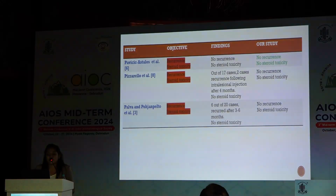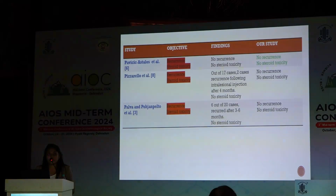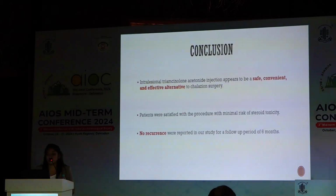Regarding steroid toxicity and recurrence, in Pizzarello's study 2 cases had recurrence, and in Palva and Pojolvento, 6 out of 20 cases recurred after 3 to 6 months. But in our study, there was no recurrence as well as no steroid toxicity.